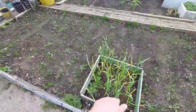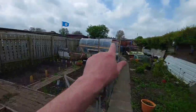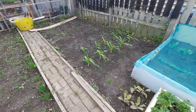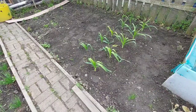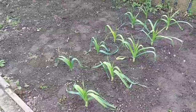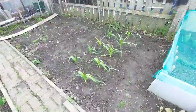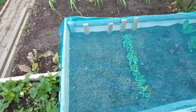So I'm going to pull these out, and I'm going to put my Elsa Craig onions in there, which I have got sitting inside of that polytunnel over there. I will show you. But these are my leeks what I put out on Wednesday, I believe. There we have it. Seem to be doing okay. So these are the giant leeks. Everything in here seems to be doing alright.